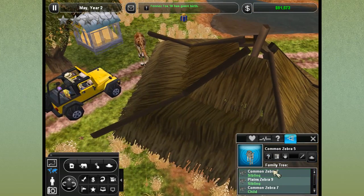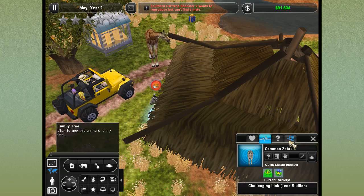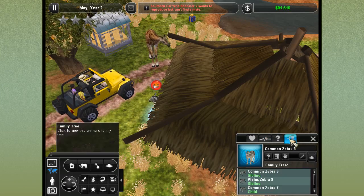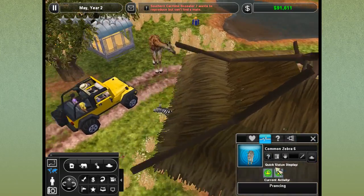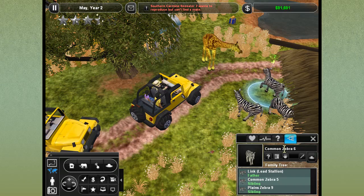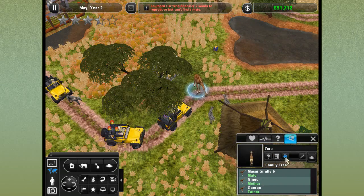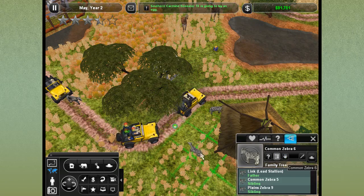So I thought Link was the lead stallion. Oh, and actually Link is being challenged. The males are challenging each other. So actually, I think it would be a good idea to go ahead and take... Yeah, everyone's complaining. You guys are all holding up the Jeep tour. Out of the way. Come on. Out of the way here.